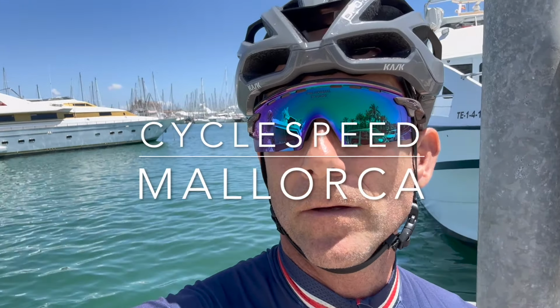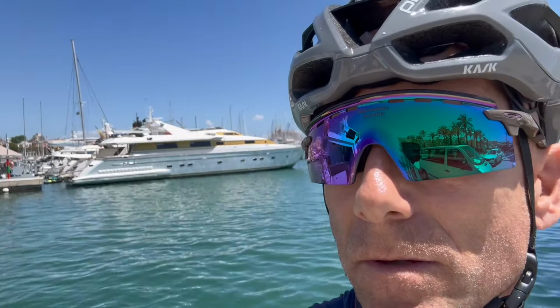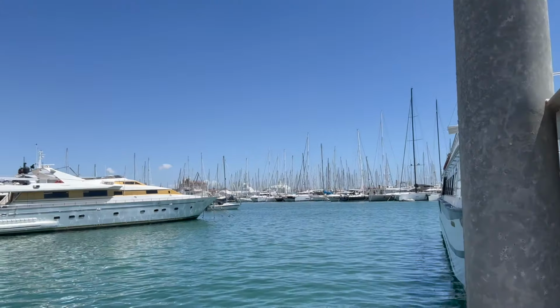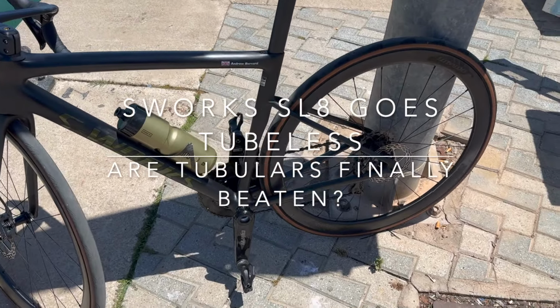Okay, here we are up by the seaside in Palma. Not the nicest boats in the background, but there's a few decent ones. So what we have here is the latest addition to the Sworks SL8.